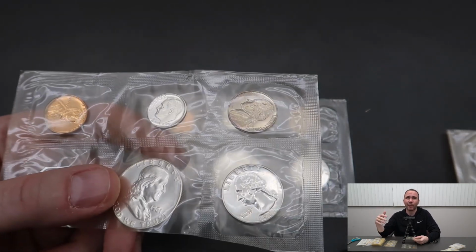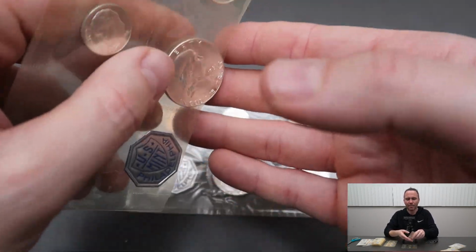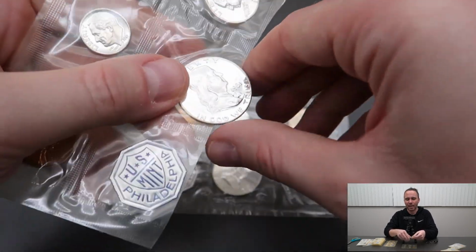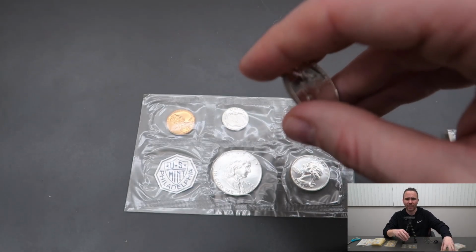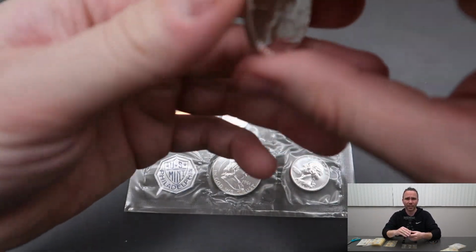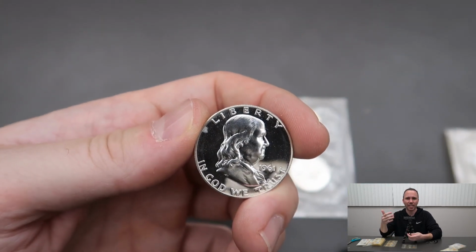Well, a few weeks later, maybe even a couple months, I see a 1961 double-dyed reverse on Great Collections, and I am to this day convinced that it is the same 1961 double-dyed reverse. It was graded, I believe, 67 cameo or 67. It may have even been a 67 ultra cam. I mean, it was crazy. But the point is, it sold for like 10 or 12,000 bucks, if I remember right, on Great Collections. So you guys, that's just an example of the kind of money that's in this business.